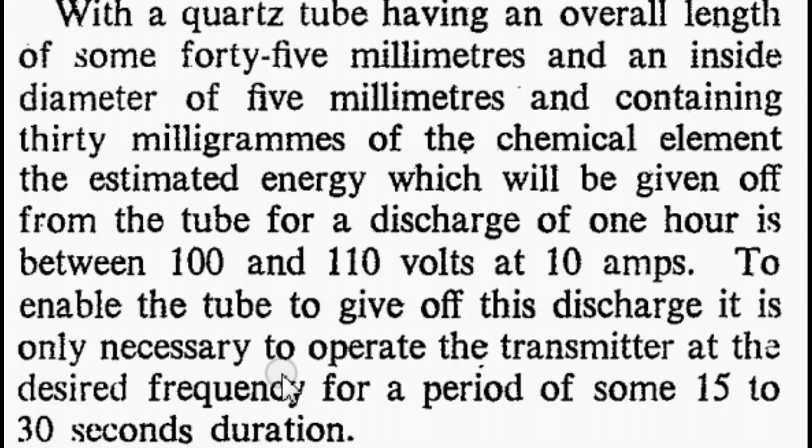Colman stated in his patent that with the quartz tube having an overall length of some 45 millimeters and inside diameter of 5 millimeters and containing 30 milligrams of the chemical element, the estimated energy which will be given off from the tube for the discharge of 1 hour is between 100 to 110 volts at 10 amps. Wow! To enable the tube to give off the discharge, it is only necessary to operate the transmitter at desired frequency for a period of some 15 to 30 seconds duration. Tiny.